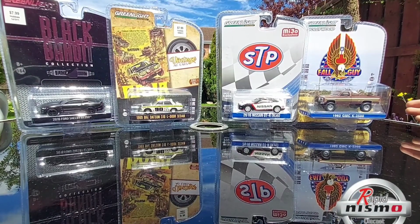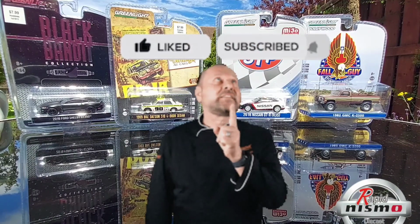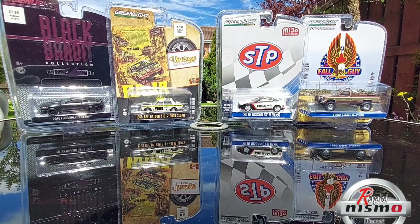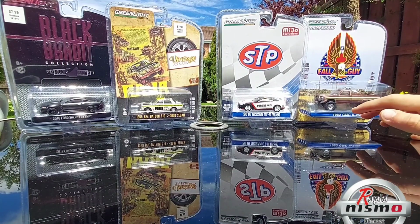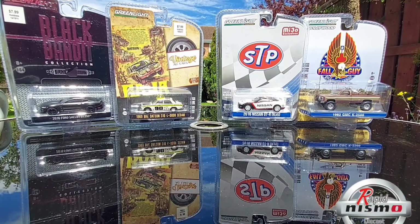Welcome! Today we have a Greenlight special, courtesy of Mr. HEWITTZ HOTWHEELZ, or James Hewitt, who I'm wishing a speedy recovery from COVID. He hasn't beaten it yet, but fingers crossed he does, because he's a great guy in the community and I can't wait to get back to seeing more of his customs, because he's been smashing those things.